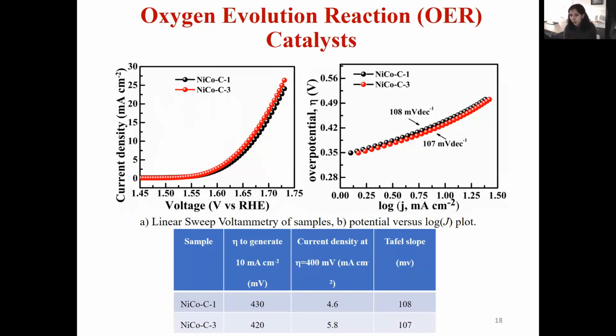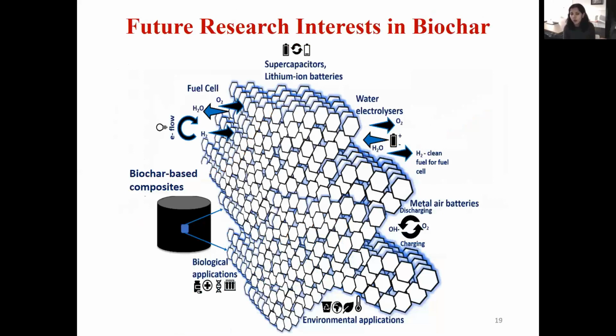So the point being, the same composite which you might be preparing in your lab could be used for a lot of other applications, because especially in electrochemistry, if you have an electroactive center, it's quite easy to manipulate it for quite a lot of applications like supercapacitors, batteries, water electrolyzers, metal air batteries, a lot of environmental applications, fuel cells, and even biological applications.